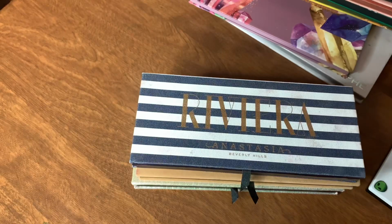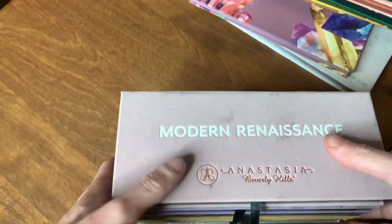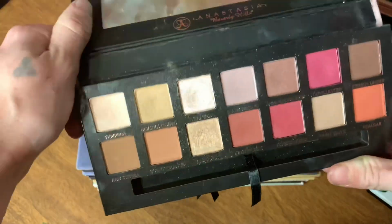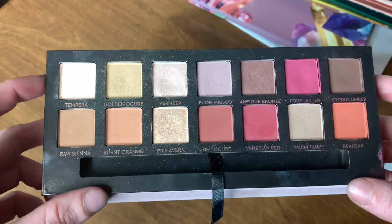Let's tap into some Anastasia Beverly Hills palettes, shall we? I have quite a few here, and I also have one more that I'm going to talk about too. You all probably know this palette, Anastasia Beverly Hills Modern Renaissance. This is a really good palette. Quality of these shadows are really great. This palette is so old though, I'm not gonna lie.